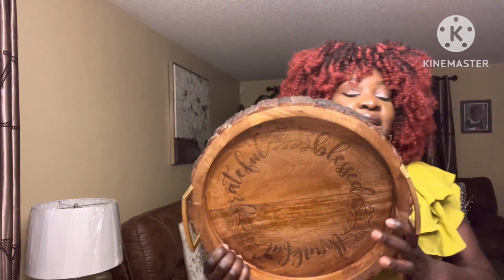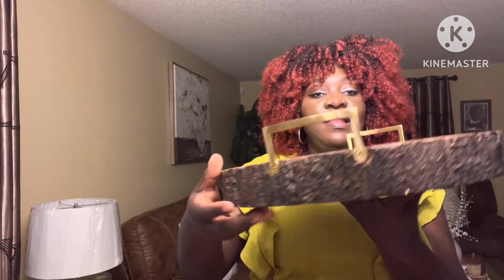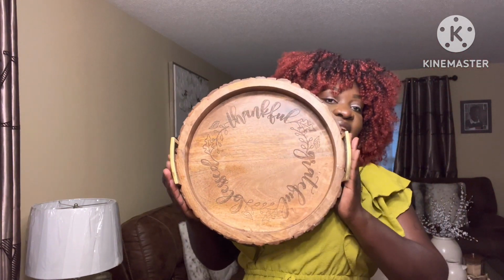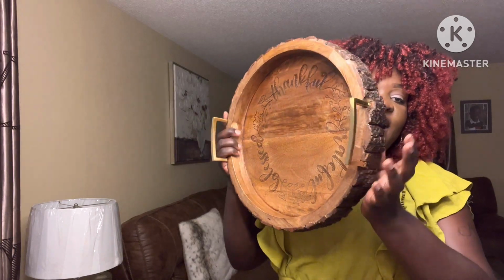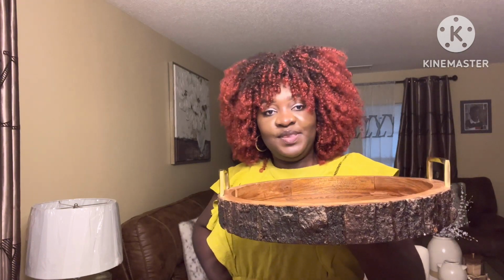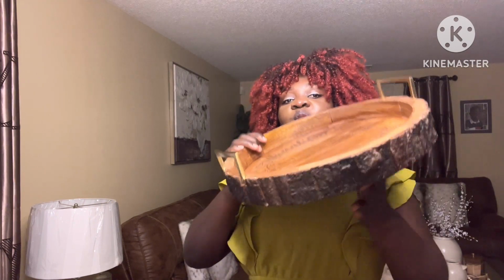Okay, so finally, this is the last one that I wanted to show you guys. I got this last year, but I went to Ross and saw that these are back. Really pretty. And this says blessed, thankful, grateful. It is really, really cute. They still have this. If you go to your Ross, you may be lucky to find it. And the handles are gold. They are just cute. And this was $21.99. You can't tell me nothing. I love this. I got this last year, but it came again. So now I have two of these.